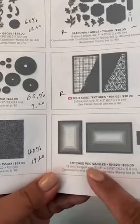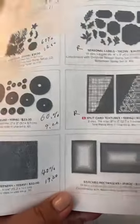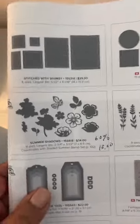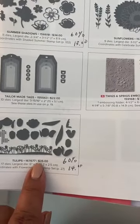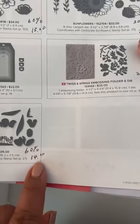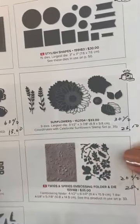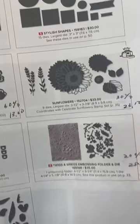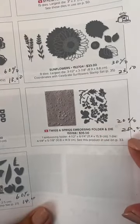Okay, Stitched Rectangles, 30% off, $24.50. I'm so sad this die is going to go. I use it all the time. All right, Summer Shadows, 60% off, $13. Tulip dies, 60% off, $14. Sunflowers die, 30% off, $23.10.